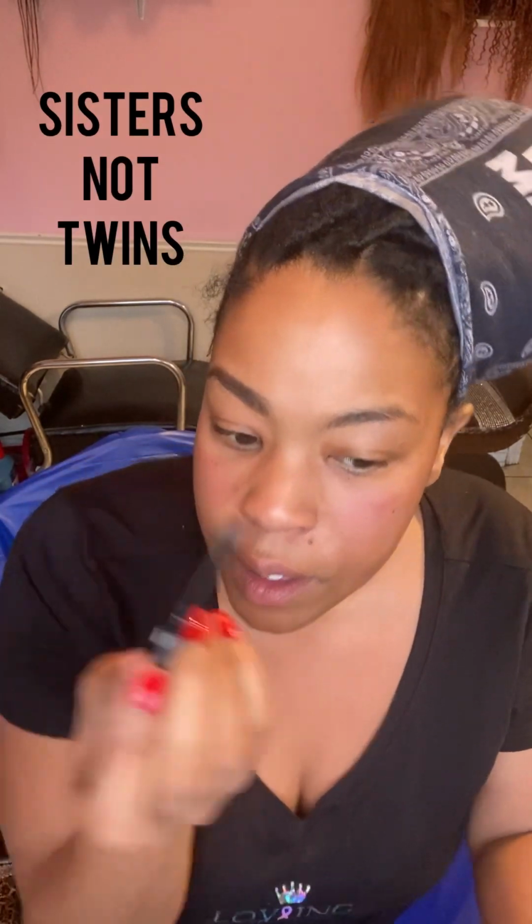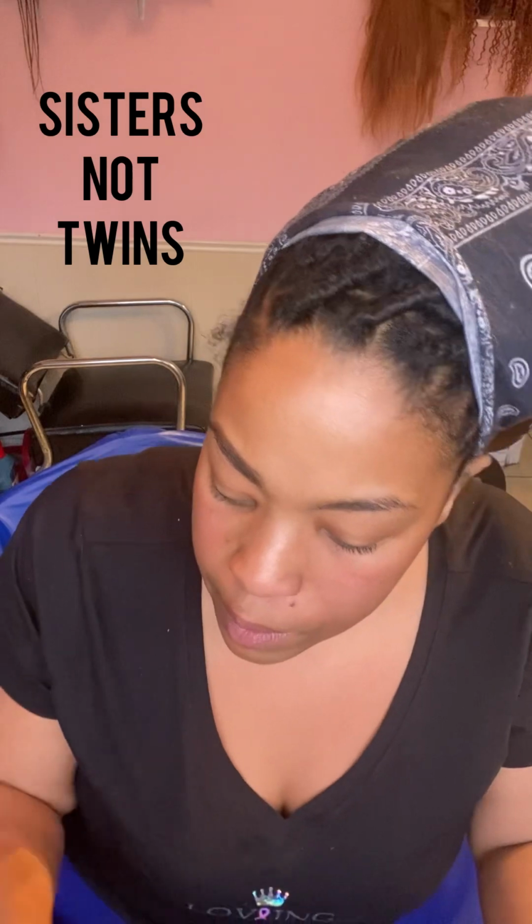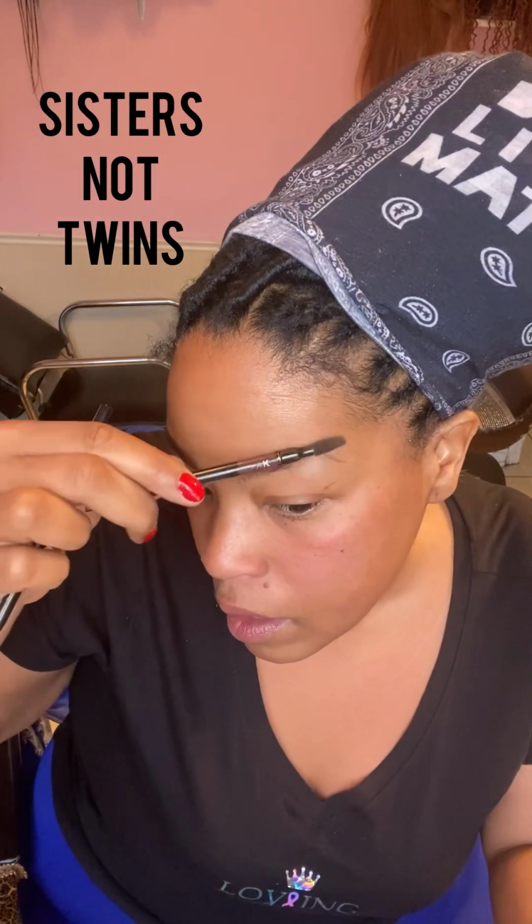We're going to make that eyebrow look like that eyebrow. Moving on to the next eyebrow. Lining your eyebrow underneath and on top for your desired thickness.